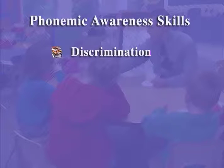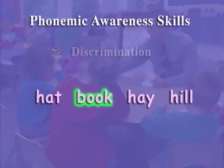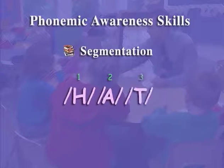Discrimination. Children recognize the word in a set of 3 or 4 words that has the odd sound. For example, the word book has a different beginning sound than the others. Blending. Children combine phonemes to form real words. The 3 sounds d, a, g create the word dog. Segmentation. Children break a word into its separate sounds by tapping or counting each sound. H, a, t. Manipulation. Children delete, add, or substitute a phoneme to create a word. For instance, delete the last sound in cart to make the word car.